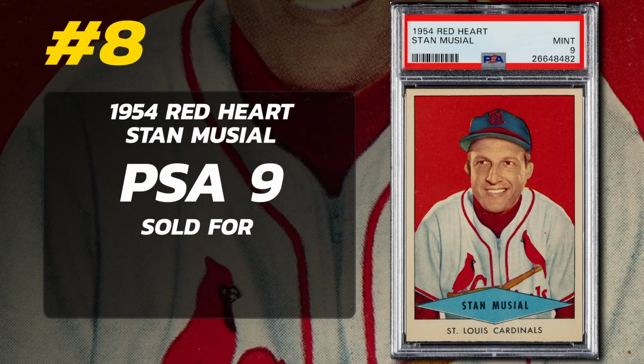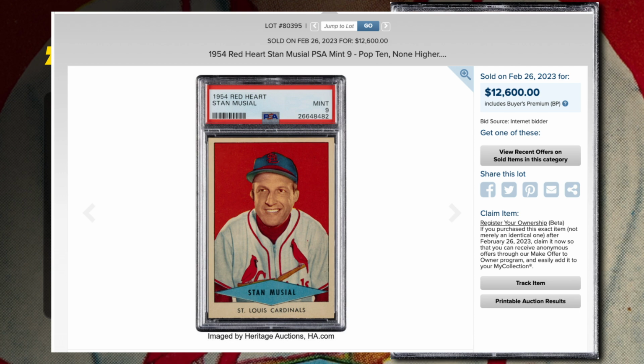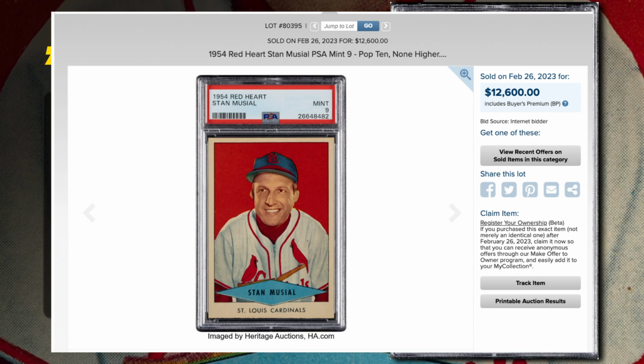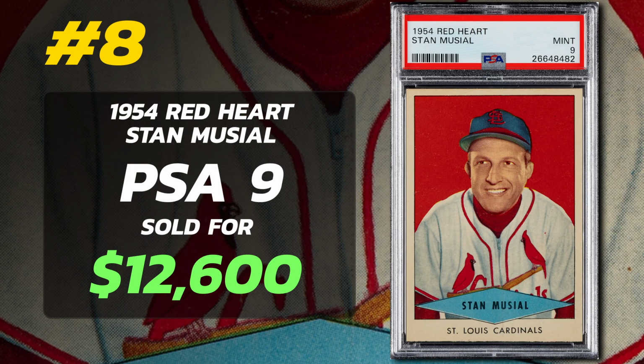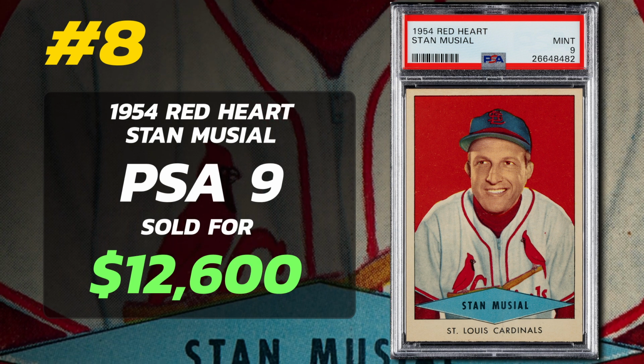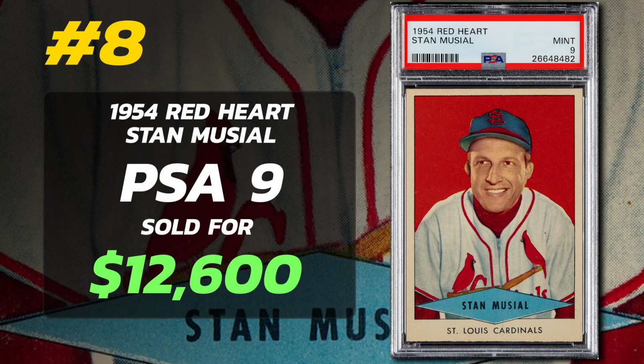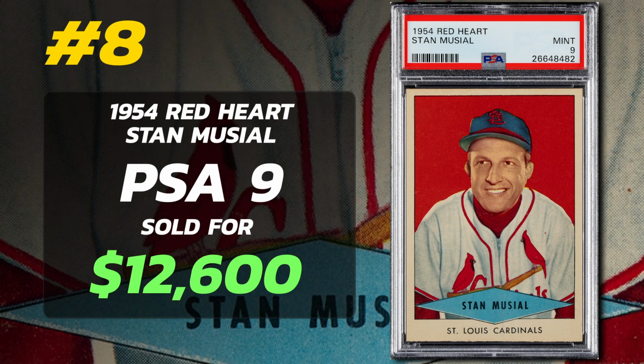Heritage Auctions sold a PSA 9 example for a record-breaking $12,600 in February of 2023. PSA 8s typically sell between $1,800 and $3,000, while a PSA 7 generally costs around $1,000. If you're considering ungraded cards, expect to pay a minimum of $100.